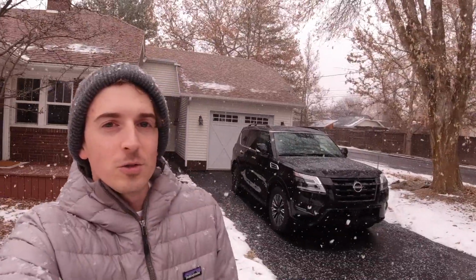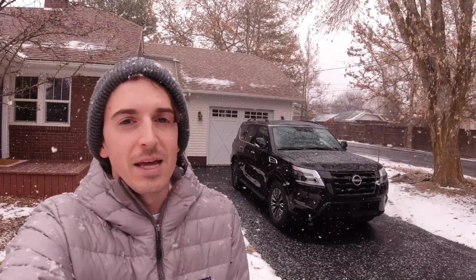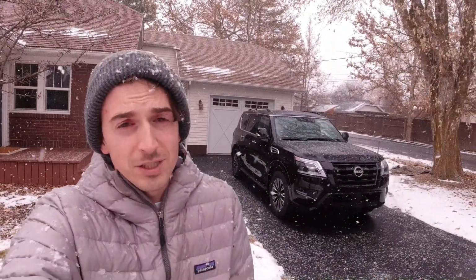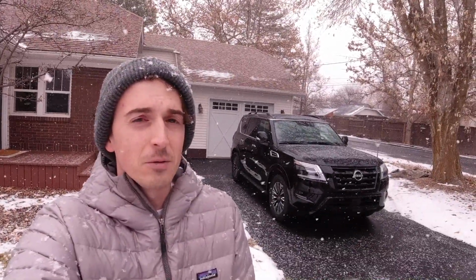The Armada is an old school, full-size body-on-frame SUV. This is a vehicle that you buy if you need to use all three rows fairly often. It has room for up to 8. It has plenty of cargo space, especially when you're not using that third row. And perhaps most importantly, it has an 8,500-pound towing capacity.